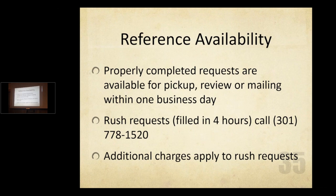Another thing is that if you have an emergency, we consider rush requests emergencies. If you have an emergency request, it's probably better to only do emergency requests for pickups. If you do a mail out, it's going to come to you at the same time a regular non-emergency request will, because it's coming through snail mail, unless you do, say, FedEx overnight or UPS next day air. So you just want to keep that in mind.